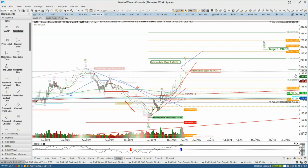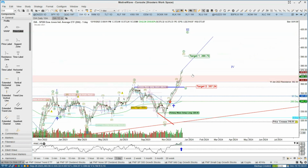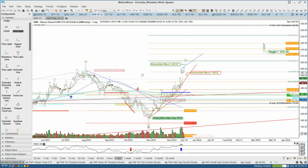Now, notice the difference between small caps, the breadth of that candle. We were basically at an inside day prior to this. Let's go back to the Dow. We really weren't in an inside day. It was on the high side. NASDAQ was on the high side. SPY was inside day, but still on the higher side. So the Russells was the better mover today.